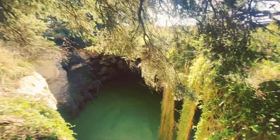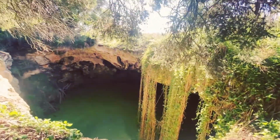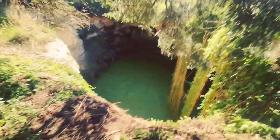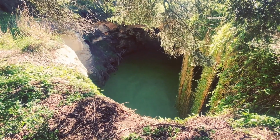Yeah, yet another sinkhole destroyed. There's plenty of them around here. There's a good one out the road, but you've got to make a booking to get in to see them.